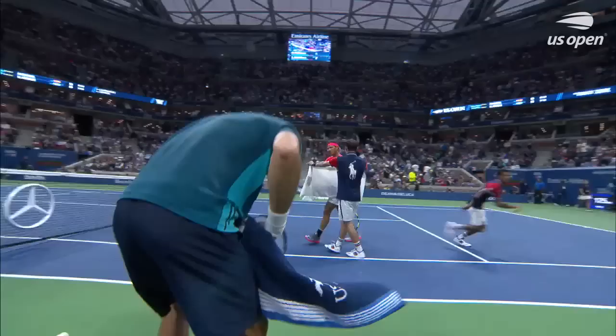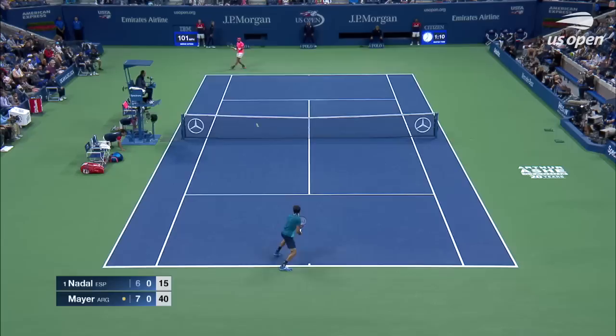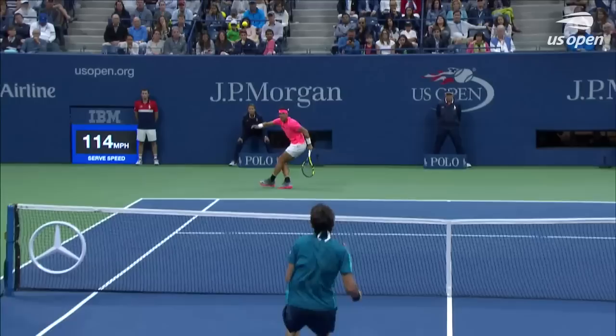For the first set to Meyer. Let's see what his response is here. 15-0. Second set. That's so often how he's been able to break opponents down, and it's a much more comfortable position. And again, with the confidence to move forwards.